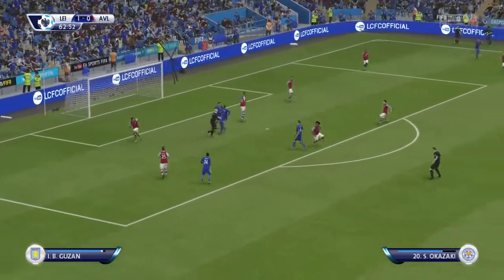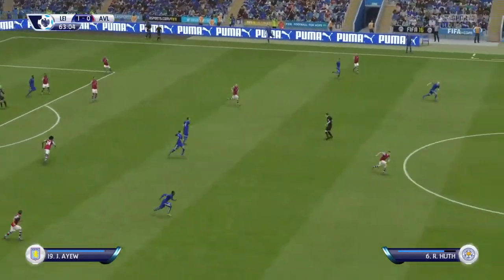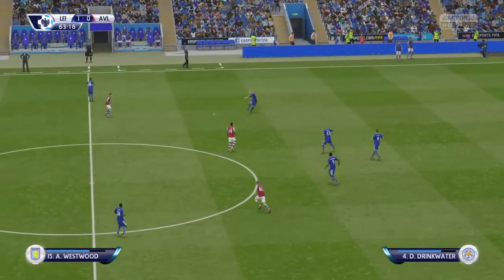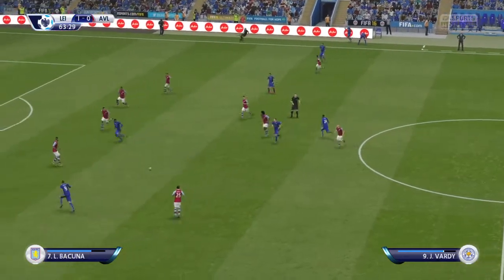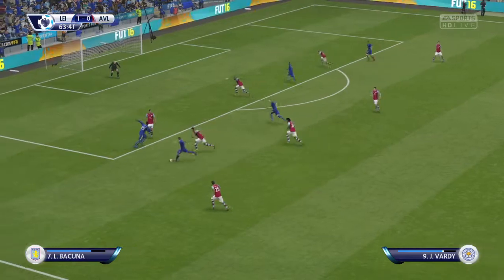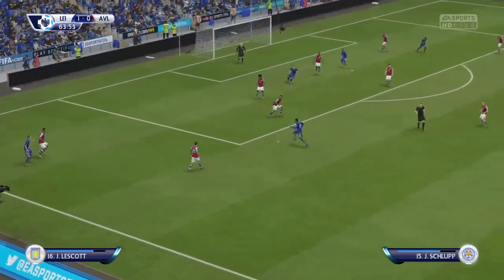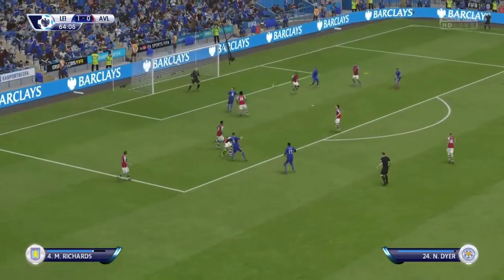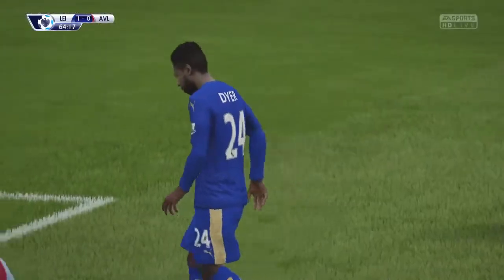Good hands, bread and butter work really by the goalkeeper, but he did it very competently. He's having a good game. Richie Delat. Now he can cross it. Some options now for the pass. Nice return pass. He's going to cross it. Here's Dyer. Very good stop here. Corner.